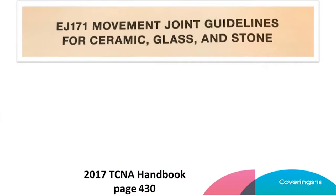Our guidelines for expansion joints on exteriors is we need to have them every 8 to 12 feet. And there's a section in our TCA handbook that's really important. I think it's the least used, most often misunderstood, and probably the most important part of our handbook. There's just 4 or 5 pages. It's called EJ 171. It talks about expansion joints, where we should locate them, the size of the joint, the frequency of the joint. Like I said, on exteriors, we need to have them every 8 to 12 feet.